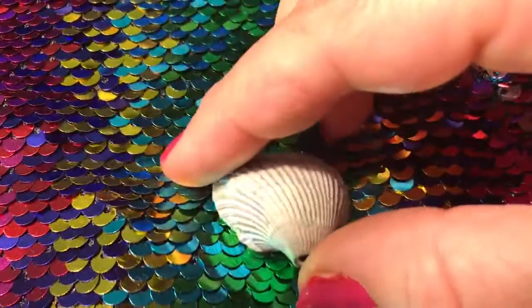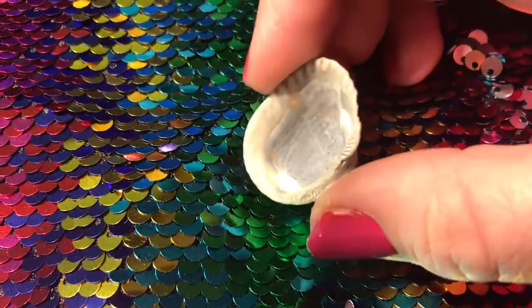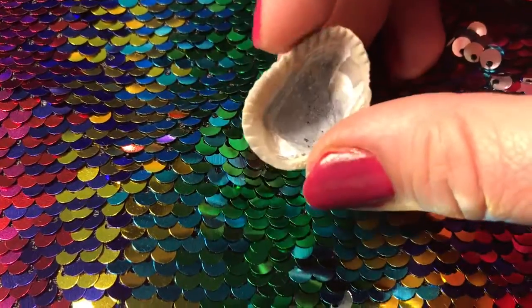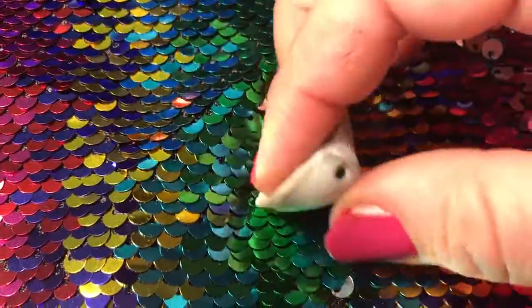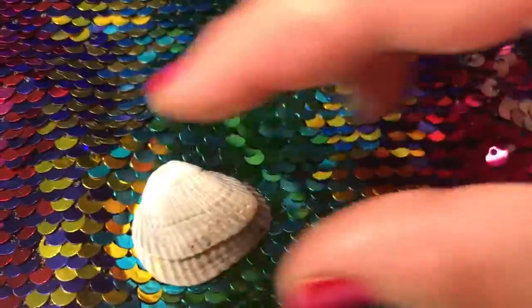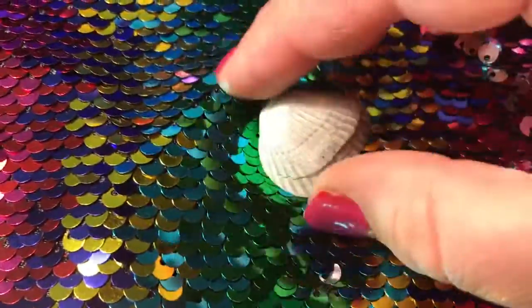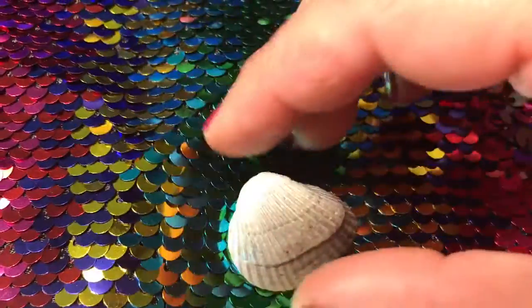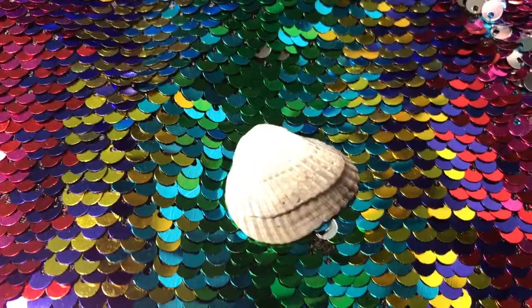Do you have any shells around your house? Maybe today is a day to go look at your shells and maybe count all their little lines or measure them from smallest to bigger and biggest. Or maybe even make a shell stack. Stack them up and see how tall you can make them. Be creative while you're home.